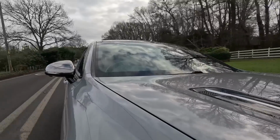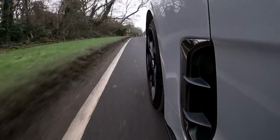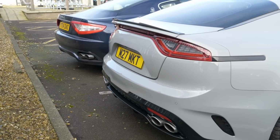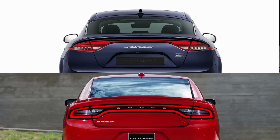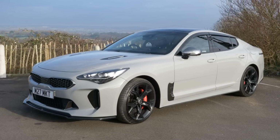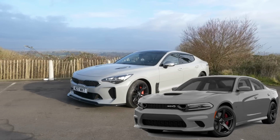The Stinger got a facelift around 2020, and it came with a lot more goodies and some visual changes. The early Stingers have Maserati Gran Turismo lights that look like a pair of sunglasses, and then the facelift taillights look like Dodge Charger rear taillights. In actual fact, to me, I've always thought that the Stinger kind of looks like a little muscle car, like a little Dodge Charger. What do you think?